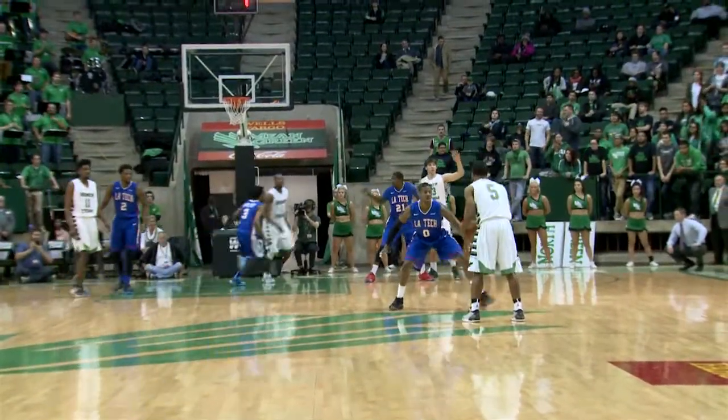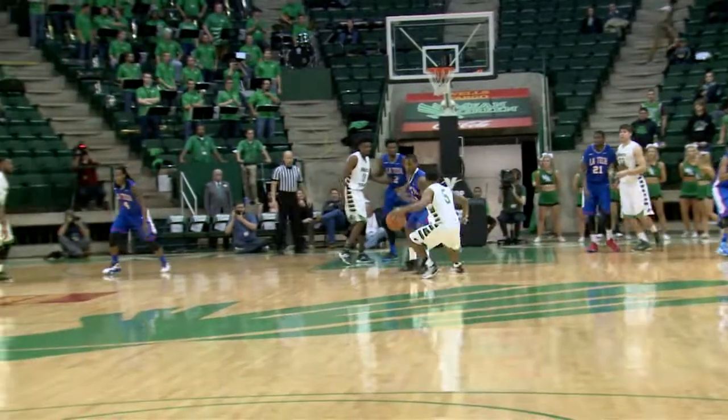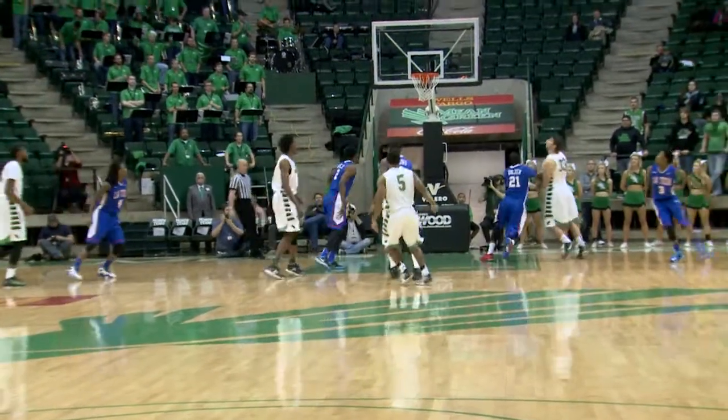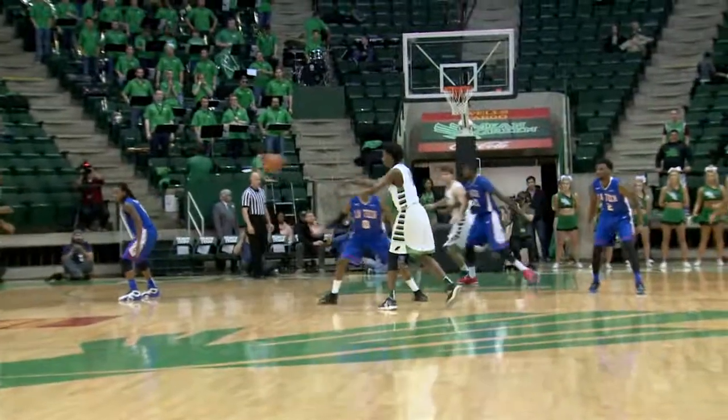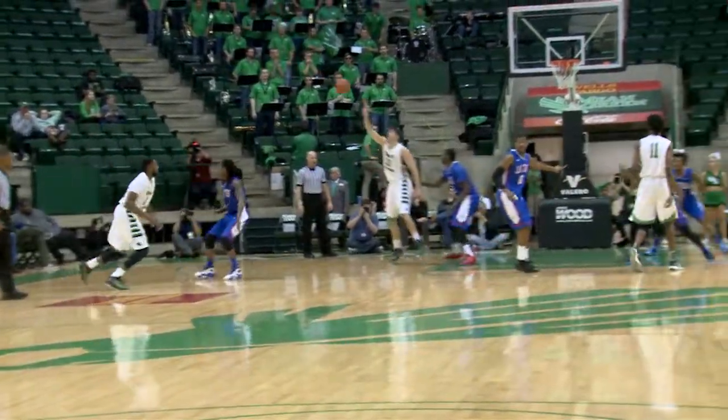Long pass caught by Eaglin up high on the right wing. Ten to shoot for the Mean Green. Eaglin with a left-handed dribble to the head of the key. He'll pull up. The three ball's on its way and good. Ahead to Eaglin, who slows it down in front court. Now high post to Combs.